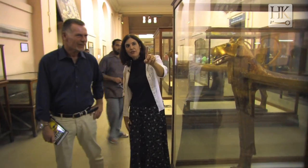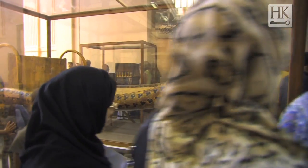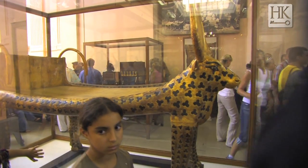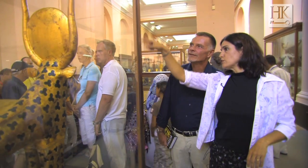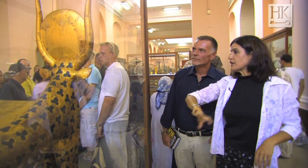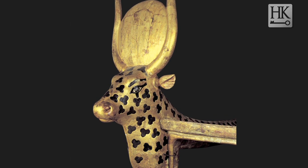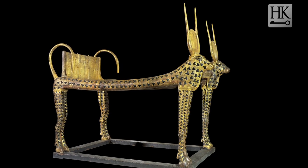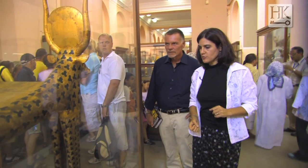And then the third bed is the cow Mehit-weret, who's the great cow of the heavens and of the flood. You can see she's wearing, between her horns, the disk of the sun, and one of her jobs was to carry the reborn sun god to the heavens, and she's got this kind of leopard skin pattern, which represents the starry sky. So it's all sorts of symbolism put together.